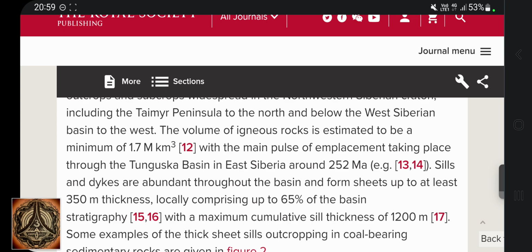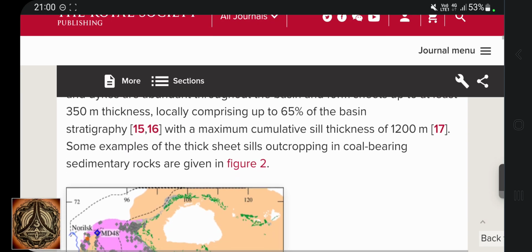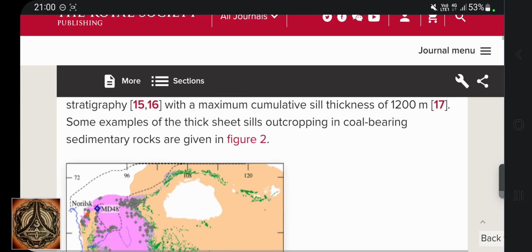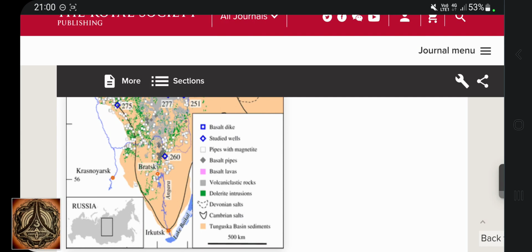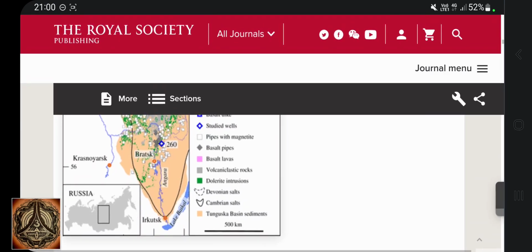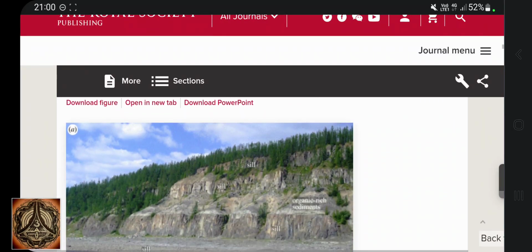The sills and dikes are abundant throughout the basin and form sheets up to at least 350 meters thickness, locally comprising up to 65% of the basin's stratigraphy, with a maximum cumulative sill thickness of 1,200 meters. Some examples of the thick sheet sills outcropping in coal-bearing sedimentary rocks are given in figure 2. Coal. So something got burned very badly. That's, we have coal and gas and all kinds of things.